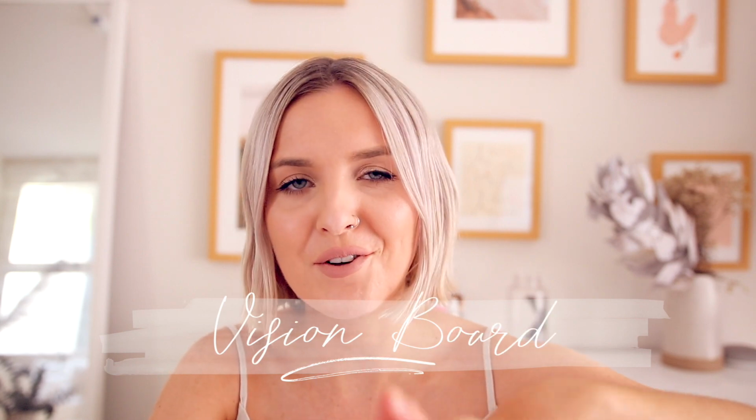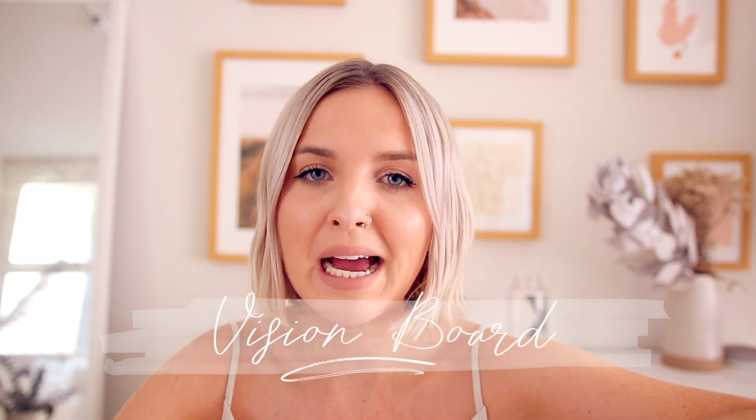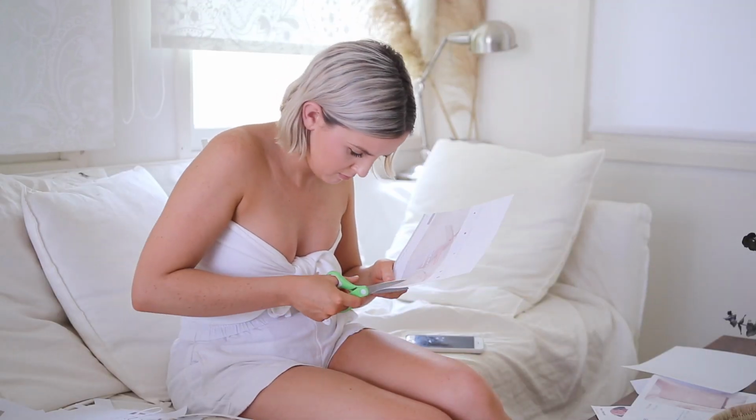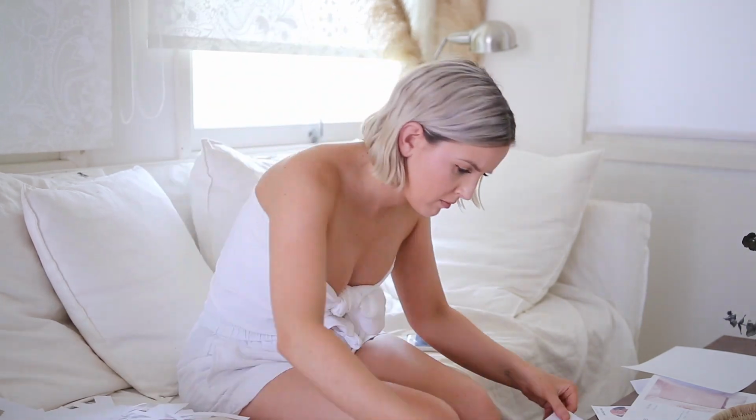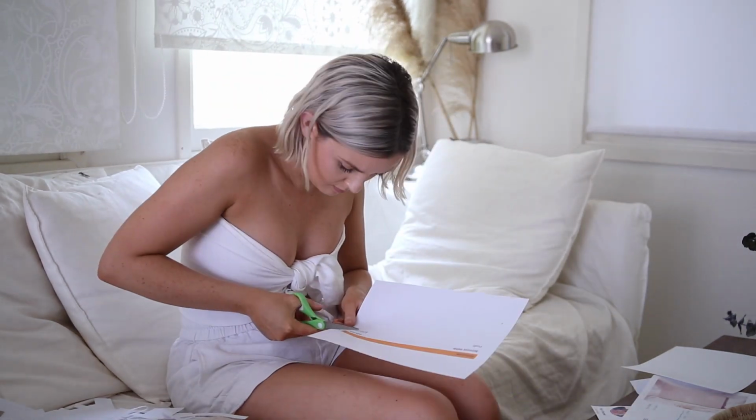The next reset activity is creating your vision board for the new year. This is something that I really like to do every single year. Really, I could do this on a quarterly basis. It's just a really fun activity. Even if you're someone who doesn't really do goals or doesn't really like planning ahead, a vision board can just give you a really good sense of direction and a sense of purpose in your life.